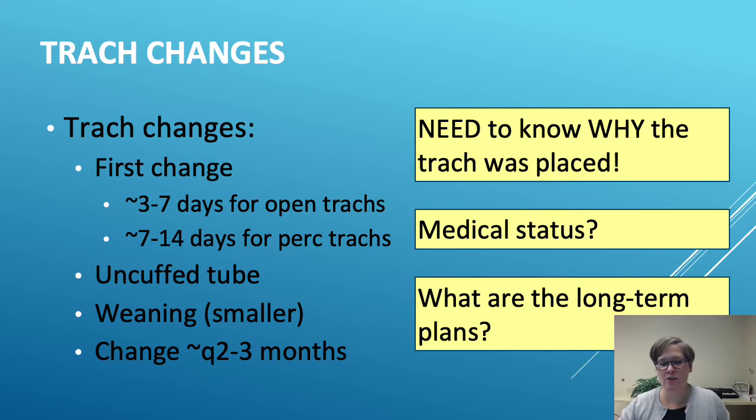So trach changes are often viewed as "routine," but the initial one is not, and is actually fraught with danger and should be considered as such. So it's recommended that the first trach change be done by the team who placed it. But as we all know, that's oftentimes, in reality, not what happens, and it defaults to us.